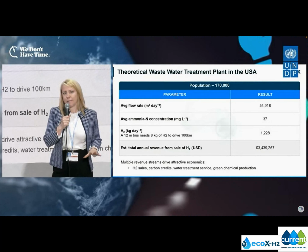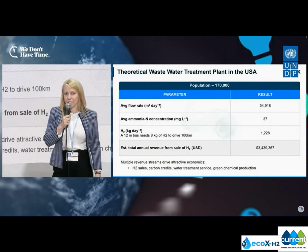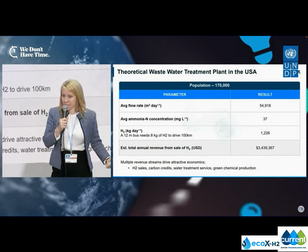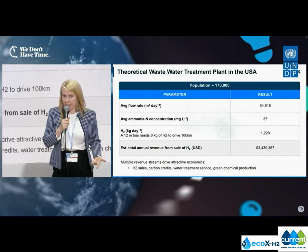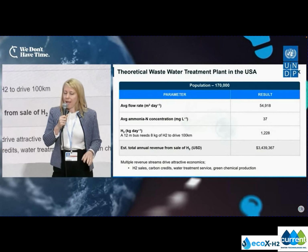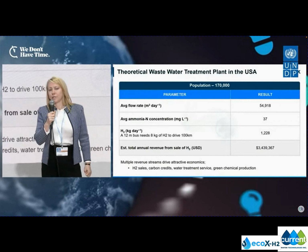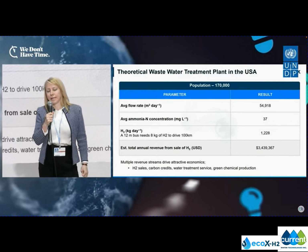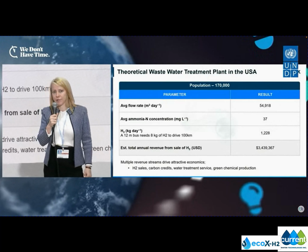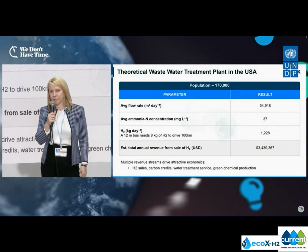But that's not the only positive from an economics perspective with the system. We actually produce multiple revenue streams. So we have the hydrogen sales, we create carbon credits, we provide a water treatment service, and we also produce a proprietary green chemical, which is very useful and environmentally friendly, with uses in both the medical and food industries. So multiple revenue streams supporting that cost of production of hydrogen.